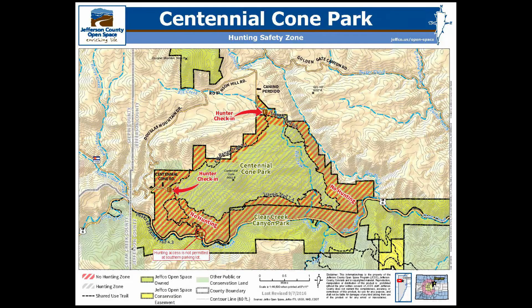I'd like to talk to you a little bit about the safety buffer. Colorado Parks and Wildlife, in conjunction with Jefferson County Open Space and neighboring property owners, have delineated a 100-yard buffer zone or safety zone where we will not allow hunting, shooting of any sort.